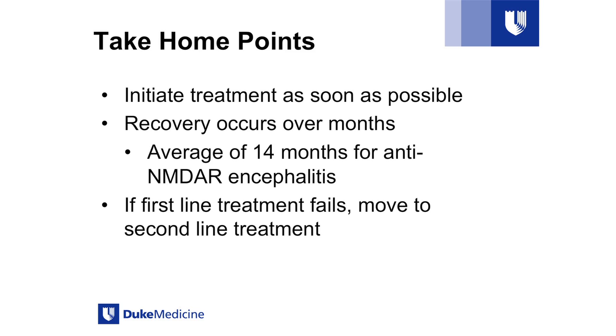So the major take-homes here are that you need to initiate treatments as soon as possible. Be patient. It's kind of a balancing act. You've got to be patient, but you also have to be aggressive. We're not expecting them to be dramatically improved quickly, but we are expecting to see improvement. And if you're not seeing steady improvement, then you need to be escalating your therapy and be more aggressive. The average time to recovery is 14 months, so that's something to be prepared for, both as the provider and to prepare families for, because these children and patients are severely affected, and it's very difficult to watch. We just have to expect slow and steady improvements.